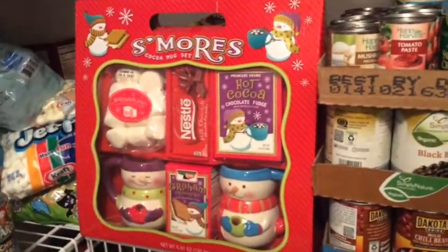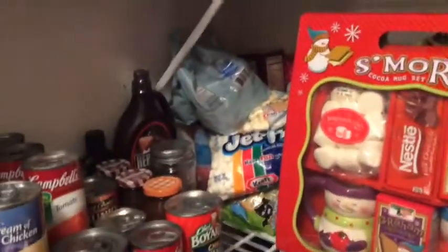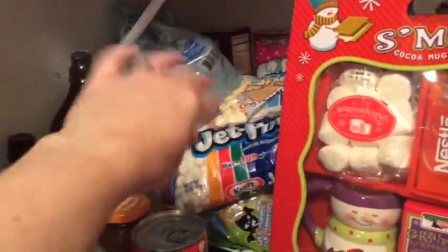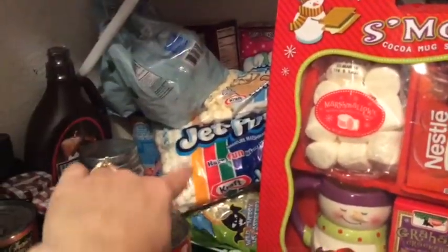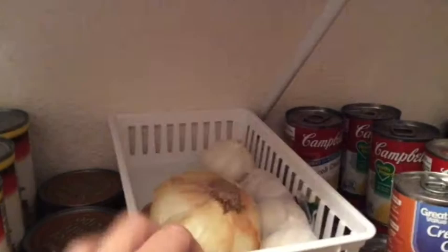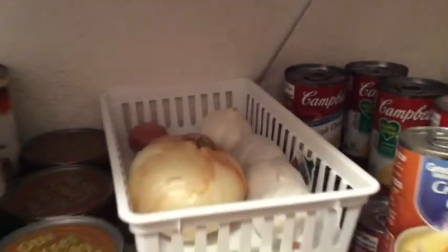There's a gift one of my students gave me for Christmas. I've got some ice cream toppings back here and some hot chocolate type things back here. Different types of hot chocolate and special marshmallows and things back there. This is where I'm keeping my onions and garlic and scallions, because they are not actually supposed to be kept in the refrigerator. Who knew?